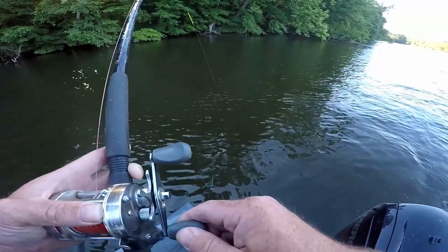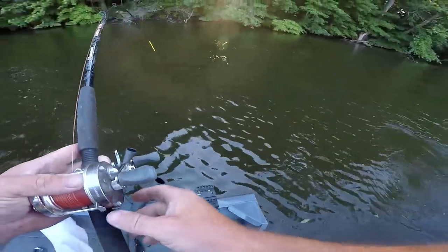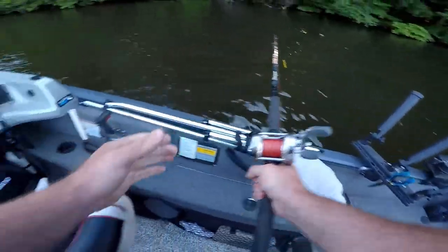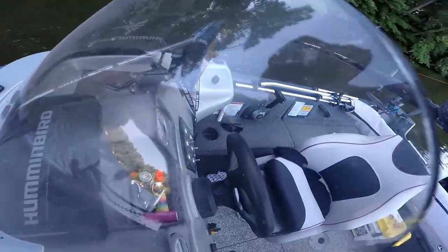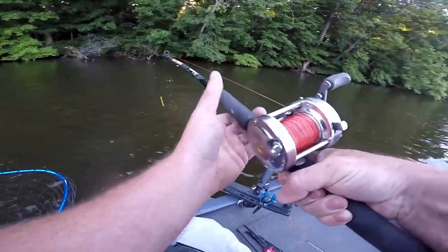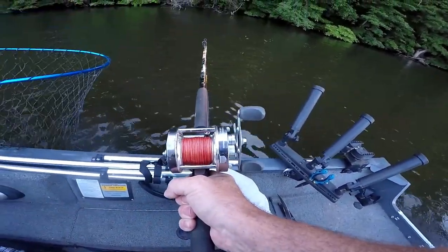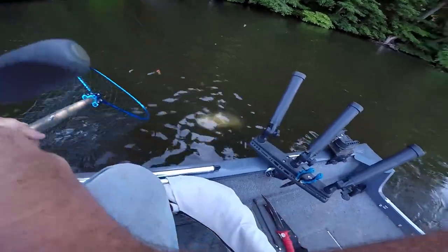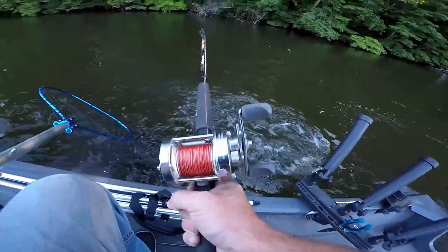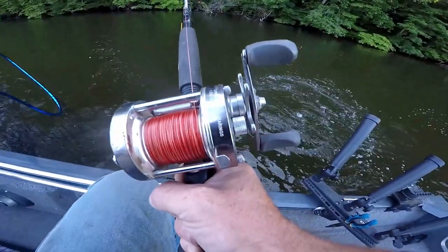So we got here. Oh yeah. That might be a 40. Another big giant flathead. Giant flathead. Wow, this thing's really big. This thing is really big. This thing's legit.